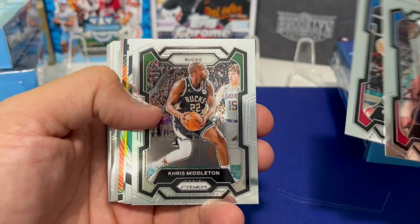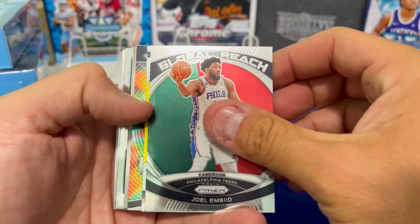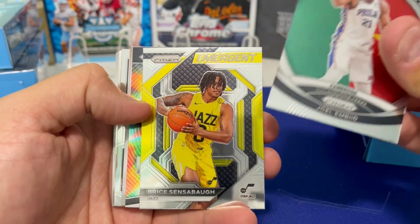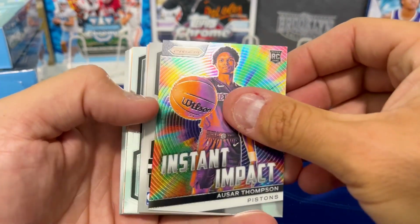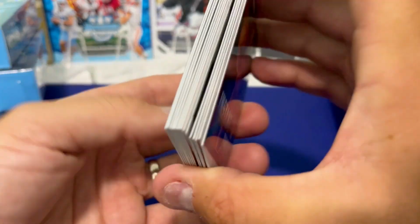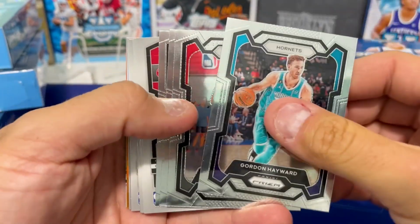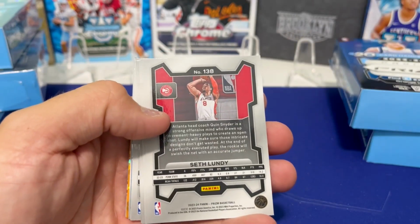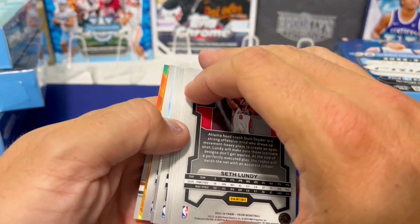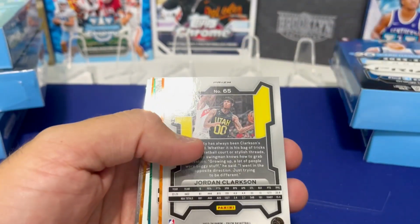Jayson Tatum, one of our friends is a big Celtics fan, so we'll set that aside for him. Bryce Sensabaugh, Instant Impact, Oscar Thompson. Looks like we're getting to some more backwards stuff here. So let's keep going. Flip them around. Looks like they have the base cards sandwiching the hits here. So all right, I guess we'll flip, just keep going here.